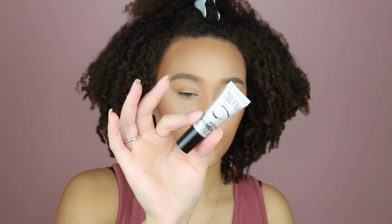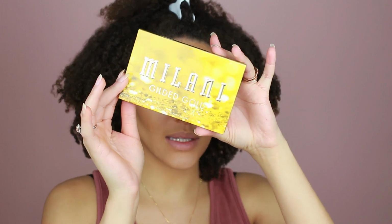I'm gonna go in now and do the eyes because I want to get to that, because that's always the fun part. I picked up an eyeshadow primer from Milani and it looks like this. The palette that I got is from Milani as well. Here it is. It is the Gilded Gold palette.